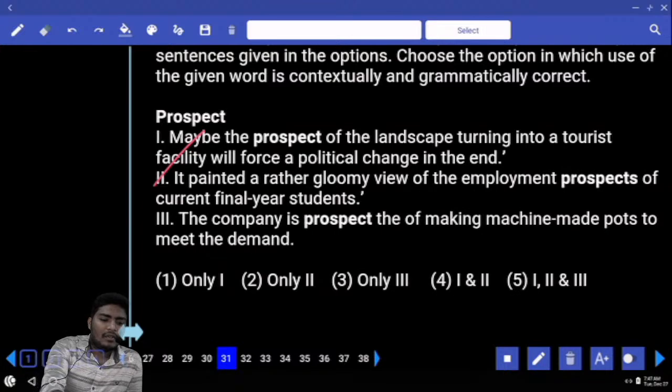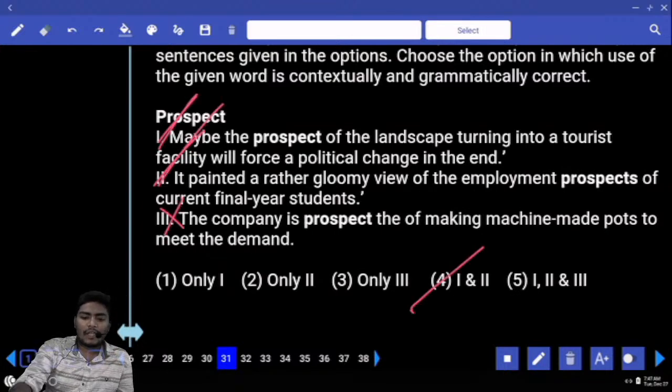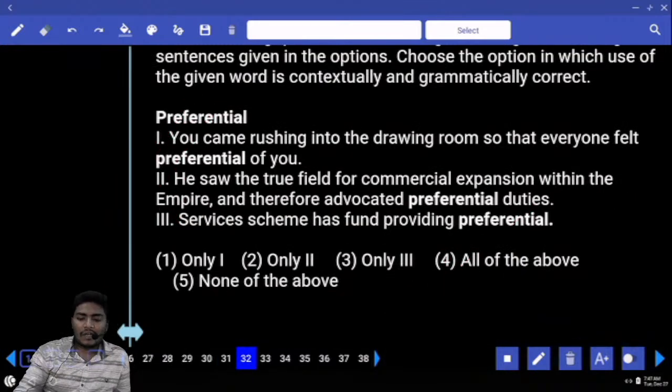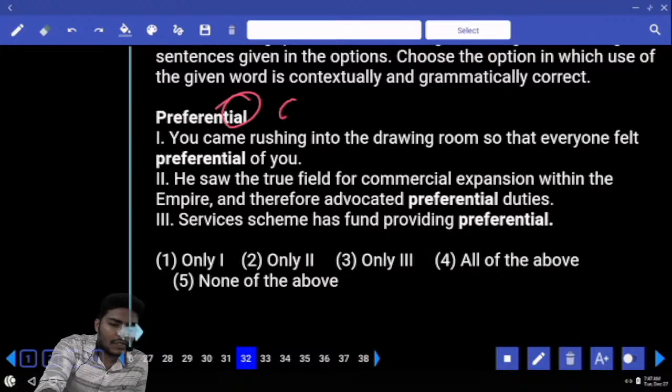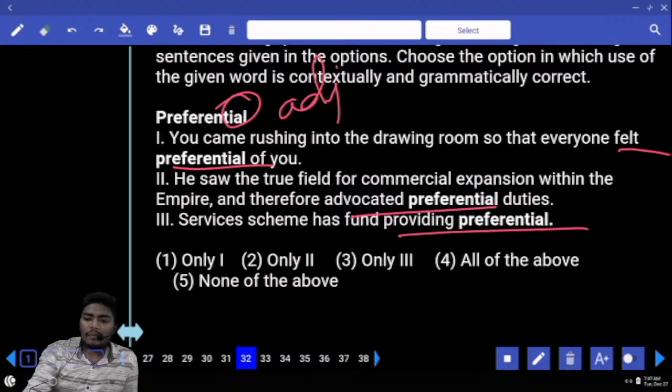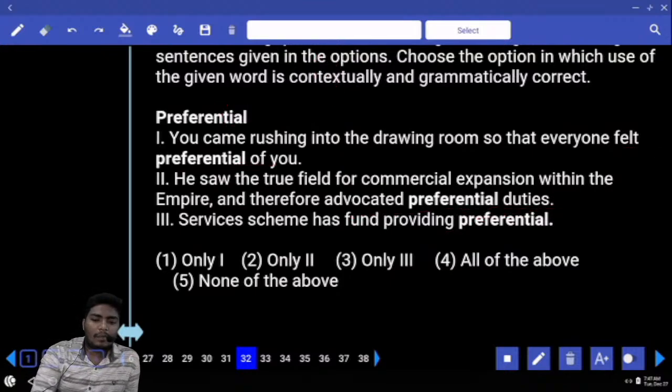Okay, whatever. The third one we can eliminate, not meaningful. Both 1 and 2 are sensible. We can go for 4. Move to 32. Preferential. What is the part of speech of preferential? Adjective. Felt preferential for you. Advocated preferential. Providing preferential duties. Providing preferential. How many sentences are not sensible in context with the part of speech?